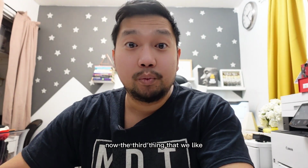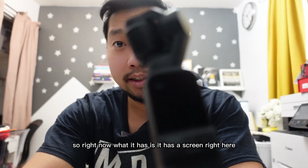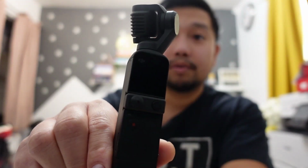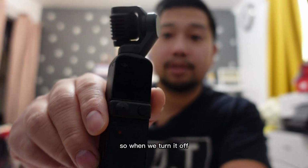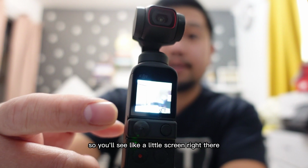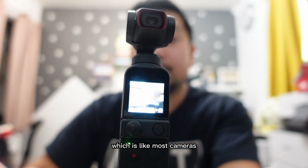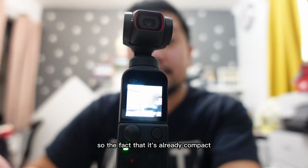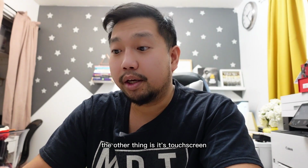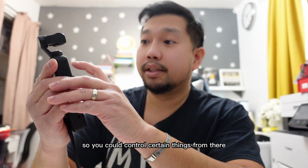Now the third thing that we like is the screen. So right now what it has is a screen right here, right? So you see the screen. So when we turn it on, sorry. So you'll see like a little screen right there. So that screen will basically show us a preview, which is like most cameras. So the fact that it's already compact and it still can show you a preview, that's pretty good. So you know what you're recording. The other thing is it's touch screen. So you could control certain things from there.